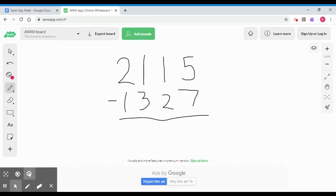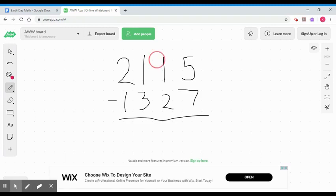So if I have 5, I actually can't take 7 from it. So what do we need to do? Did you say borrow? Yes, we need to borrow from its neighbor to the left in the tens column. So I'm going to cross that out, make that a 0, and add a 1 beside the 5 to make 15. Now I can do 15 take away 7, which is 8.